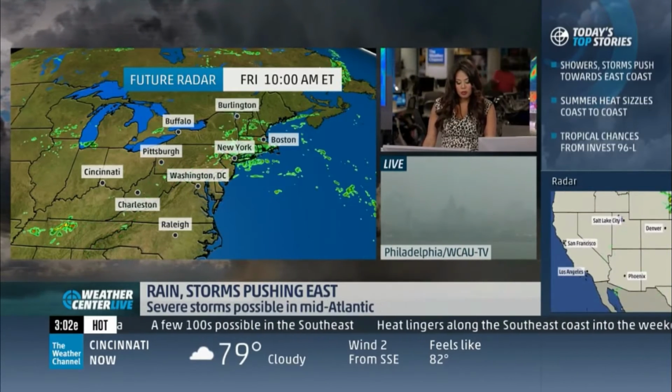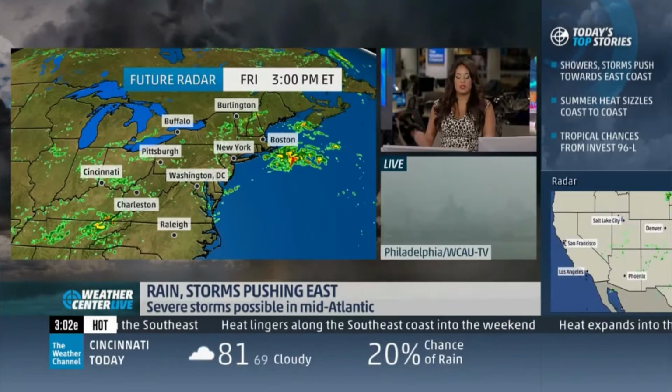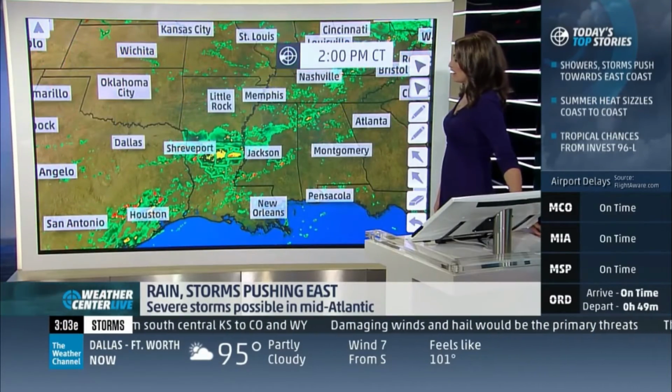So as we go all the way through the evening hours for Friday, we start to see things quieting down, but then we'll see redevelopment. Some decent chance of rain each and every day.